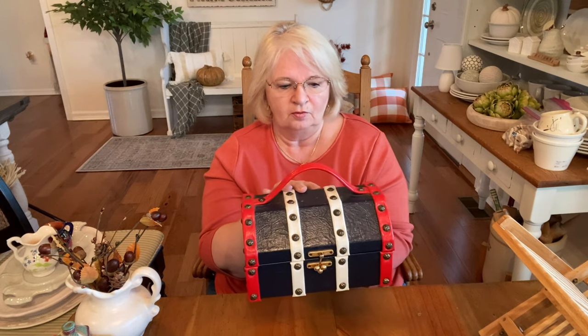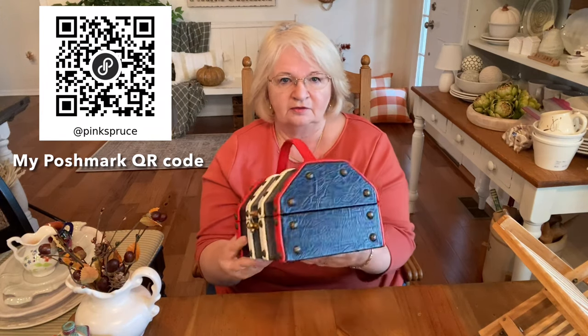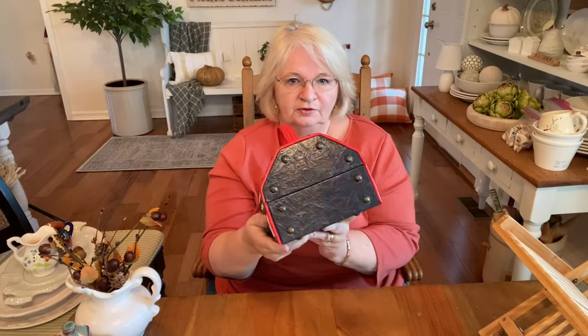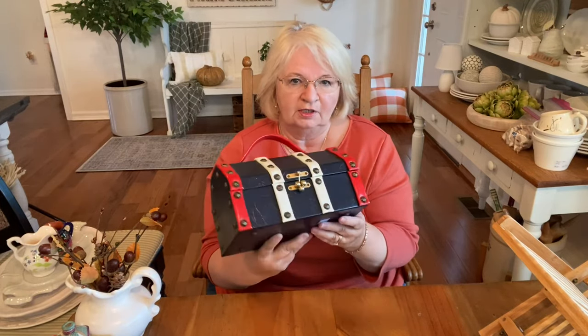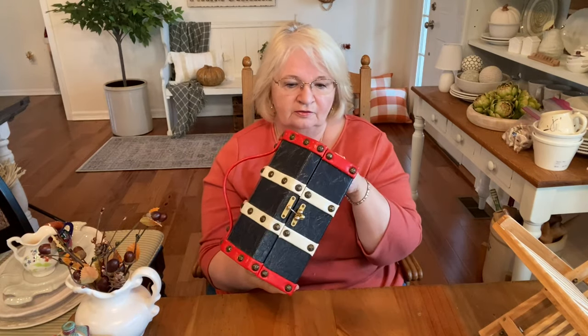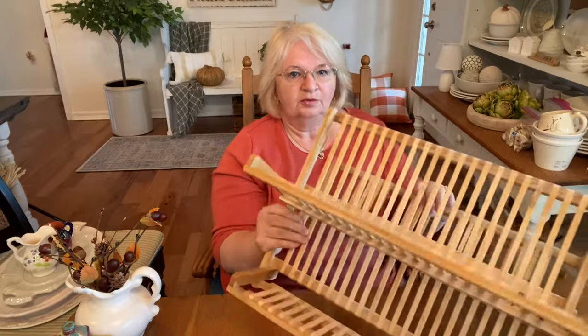It's adorable. It could be a cosmetic case or a handbag, and it's just got a lot of style to it. And I will put this in my Poshmark closet, and I just know that somebody is going to fall in love with this. My husband sort of thought I was crazy when I picked this up.